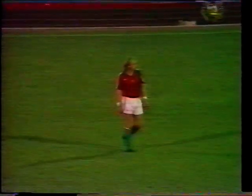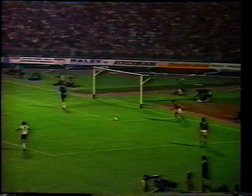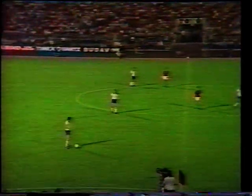I gather you're getting a little bit of flashing on your sets at home, picture flashing. We apologise for that, and we hope that it's not spoiling your enjoyment of this World Cup qualifier. And the Hungarians have now brought on their substitute Komjati, the number 13, and remembering that the score remains at England 1, Hungary 1.